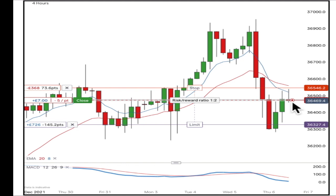But anyway, this has gone red. It's bounced down from the river of value, and I expect a further regression in price. So let's have a look and see what actually happened.